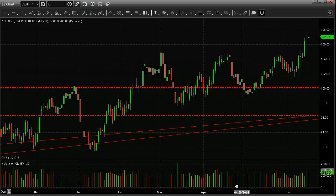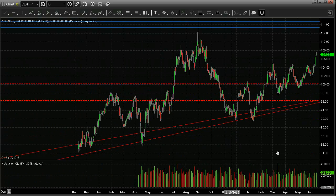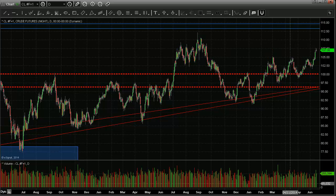I do feel as though crude oil, if we zoom way out here, is testing right into some pretty significant resistance, right through the heart of all these pivot levels and this previous high. So that's why it's stalled out there. This is a pretty significant resistance zone. And overall, not looking to get long. I'm not really bullish on crude oil.